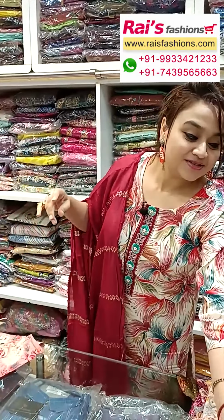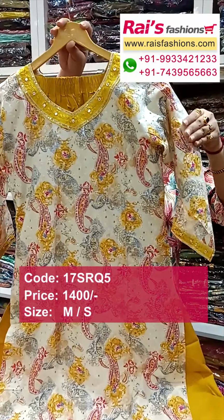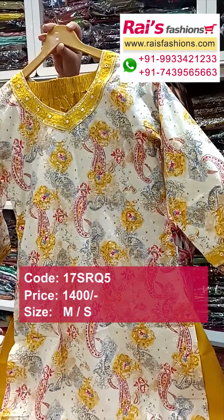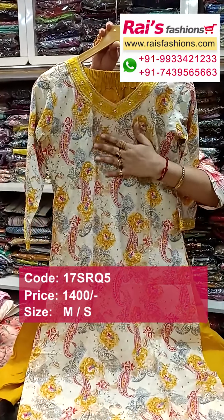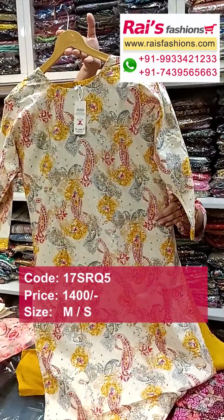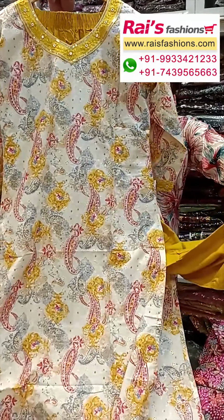And next one also, nice color combinations, very beautiful one, all over hakoba design work, chikankari hakoba design, digital printed one, pure premium quality cotton fabric. These are the sleeves, long sleeves all over digital printed with hakoba design, border portions highlighted with embroidery design work, mirror embroidery design, and this one is the neck portion highlighted with embroidery mirror design, back portion all over printed with hakoba design, and pant also, pant plus, smart, fashionable, trendy looks.